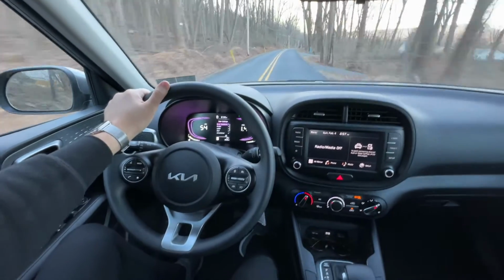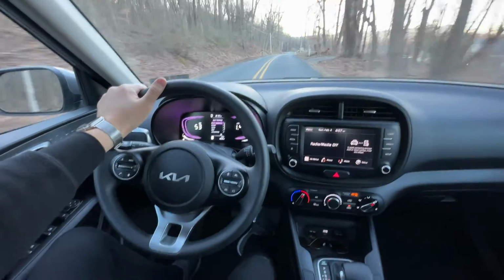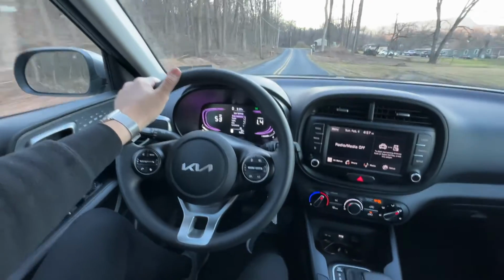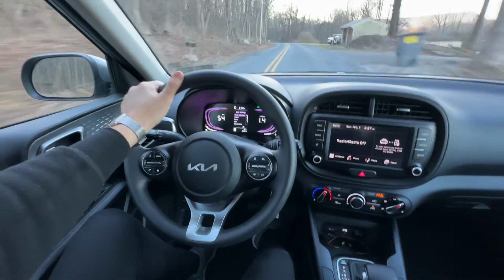I gotta say, I don't know how Kia put all this together in such a fun little quirky package, but it's a fun car to drive. I can only imagine if it had a turbo engine still what it would feel like. But I'm soaking up the potholes, little imperfections in the road for sure. Sometimes crossing the center line and hitting some little divots. Car feels great, it really does, and the steering is precise.